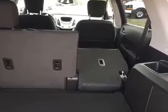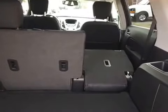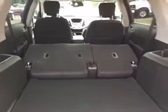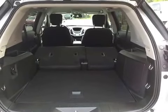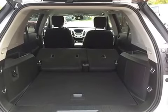You want to take this down for some space, one hand, and down she goes, and that is a look at the 60-40. You've got some passengers in the back, and you've got some longer stuff in there, maybe some skis or a shelving unit from the store, that kind of thing. Perhaps you need some more space and you're not going to have passengers in the back. Again, easy enough, one hand, push it down, there she goes, and you can get just about anything you want in the back of this Terrain, bicycles included, maybe a couple of them for sure. All kinds of storage space available to you.